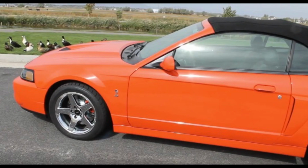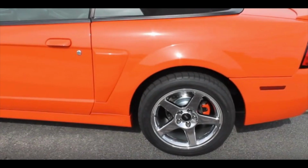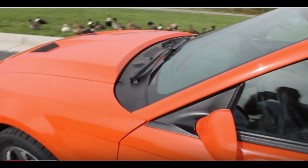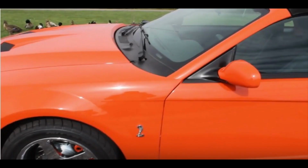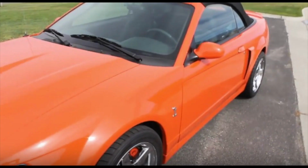And the guy who bought this car was going to use it to take the drivetrain out and put it in something else, but he saw how clean the car was and he said, you know what, I'm going to actually fix this. And he said it really didn't take a whole lot. He did have to replace the quarter panel, the door, the fender, and the front bumper on the driver's side. The passenger side fender and hood were fine.